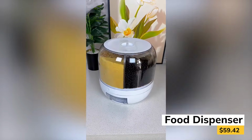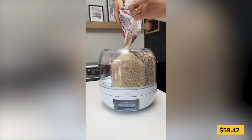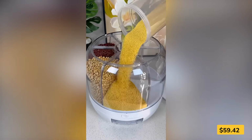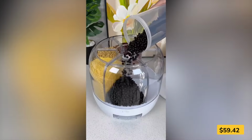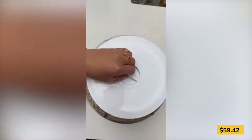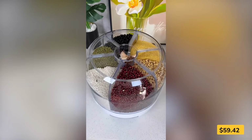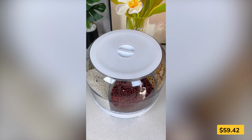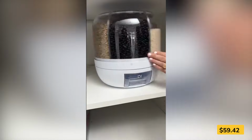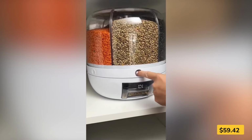Tired of juggling bags of rice and beans? This rotating food dispenser keeps your grains neat, fresh, and right where you need them. 6 clear compartments store everything from lentils to cereal, and the 360-degree base lets you spin and grab with ease. Just press the button to release the perfect portion into the measuring cup. Sleek, organized, and mess-free. It's the pantry upgrade your kitchen's been waiting for.